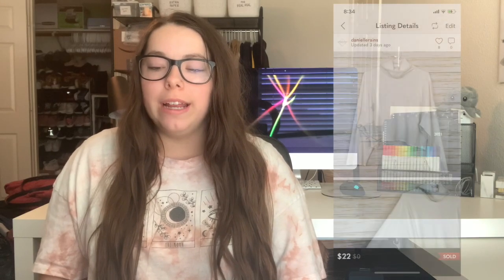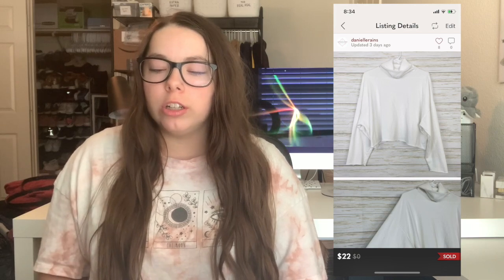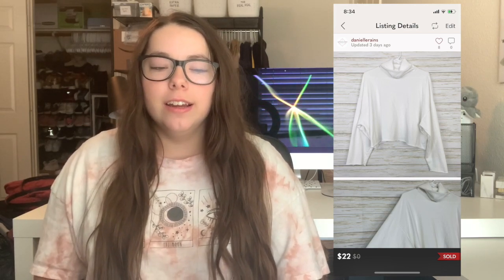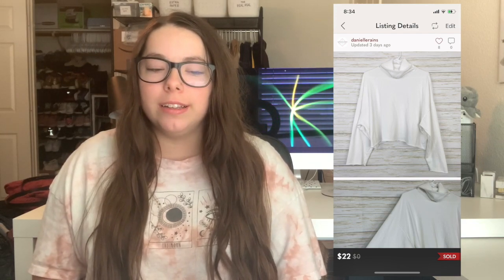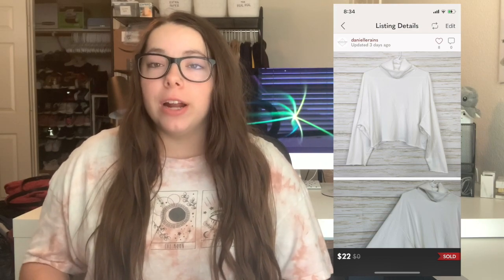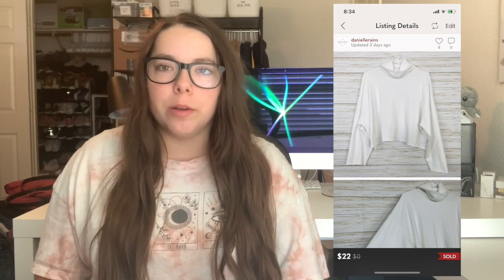And next up is a Poshmark sale, and this is an American Eagle white cowl neck cropped sweater in a size extra small. This sold for $22 with a Poshmark fee of $4.40, and then I was left with $17.60. This sweater also came from my JOMAR Wholesale Passes palette, and it took about 4 months to sell. I think that this sold pretty quick. American Eagle, I'm very, very picky with when I'm sourcing it, and this was in my palette, so obviously I didn't get to pick it.